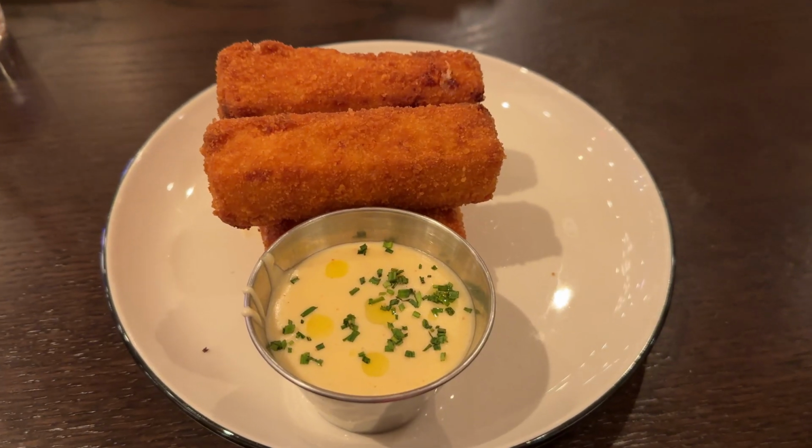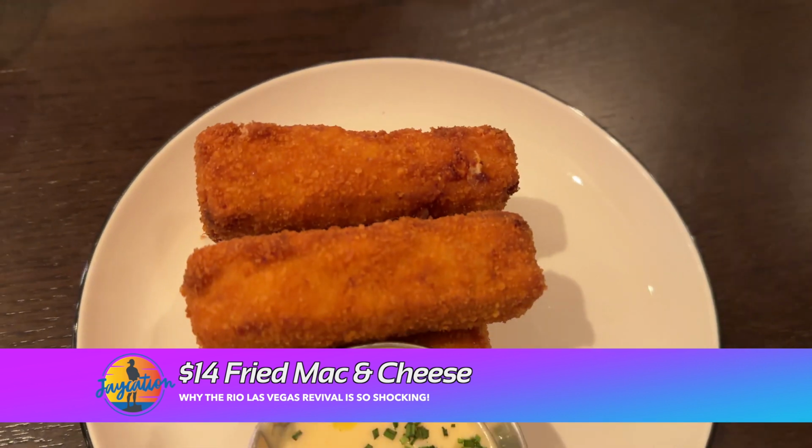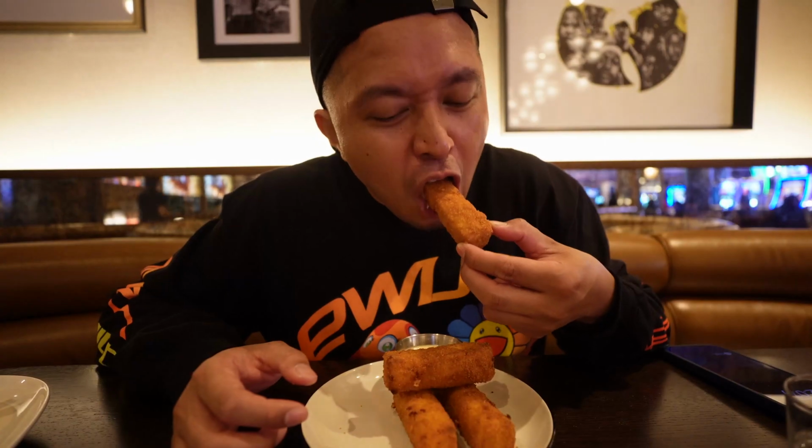That's a good start here at Luckley. Next up, we went with a side order. This is their fried mac and cheese. They got truffle and crispy prosciutto in here. They look like mozzarella sticks, but they are mac and cheese. And let's dip it into this sauce here.